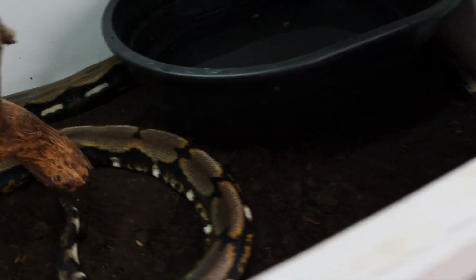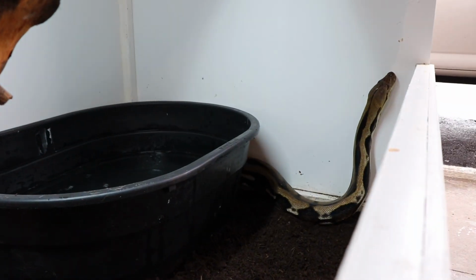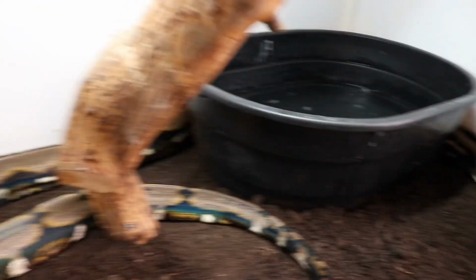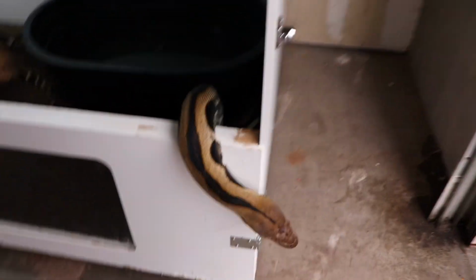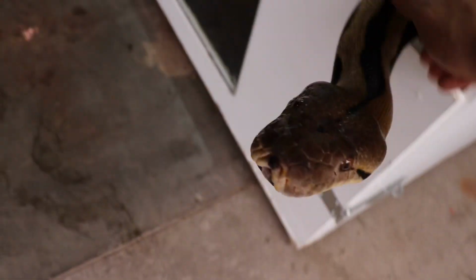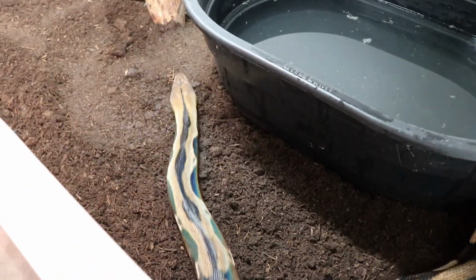Alrighty. Check her out, guys. I love it when I do her bedding change. She gets so excited, just cruises around. She'll cruise around and check out the enclosure for the next day and a half. Look in there, girl. Freaking gorgeous.